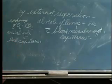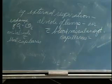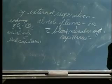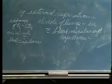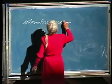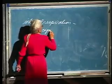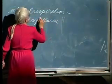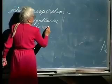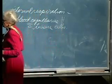Close correlation. Then we have internal respiration, which takes place between the blood capillaries and the tissue cells. This will be blood capillaries now, with tissue cells, whether it be liver, kidney, whatever. So they do break up the difference between external and internal at these two levels.